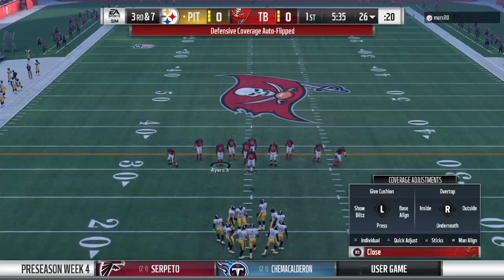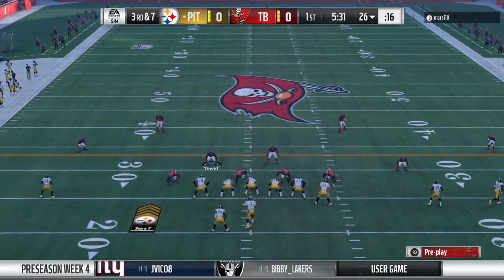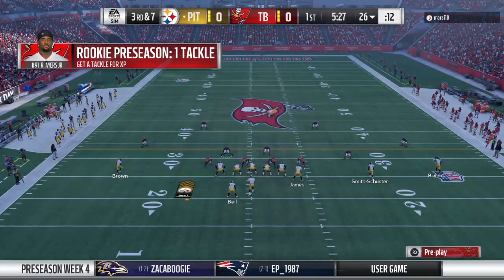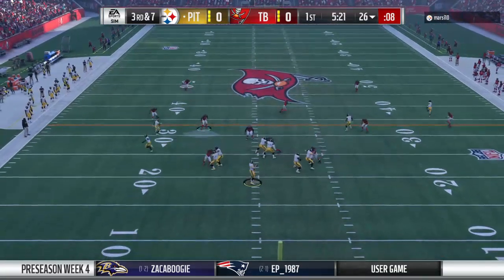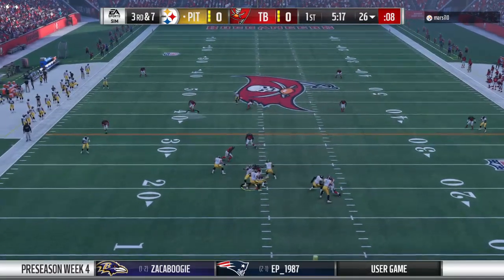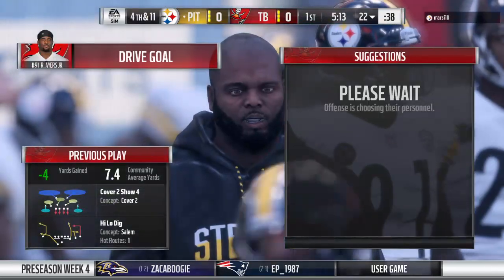And on 3rd down, a nickel formation here defensively. Out of the gun, it's Roethlisberger. He loses 4, and it brings up 4th.